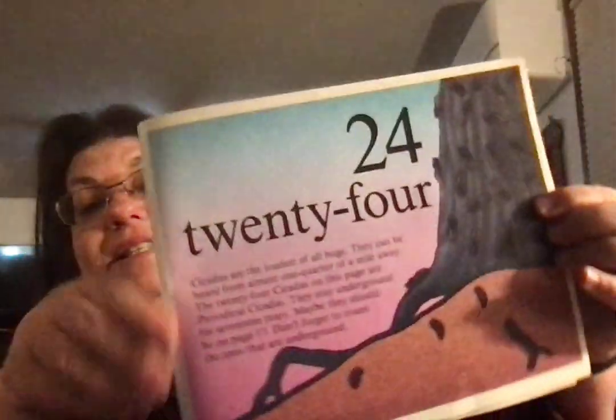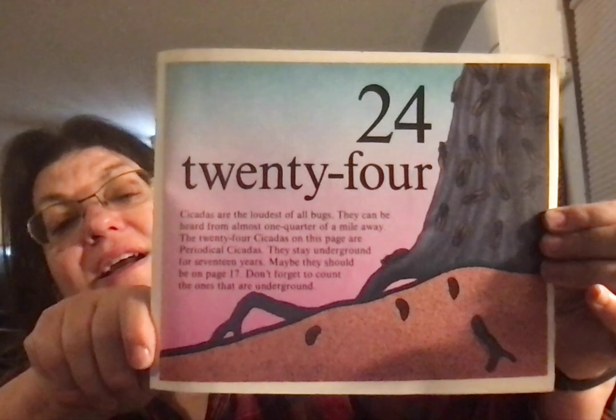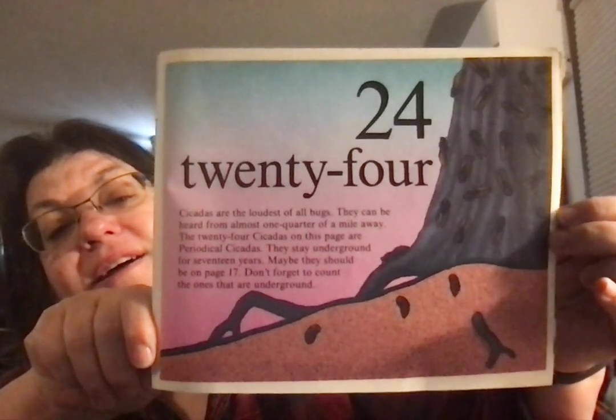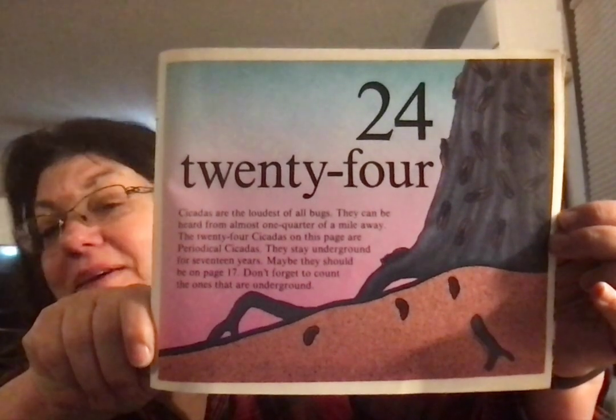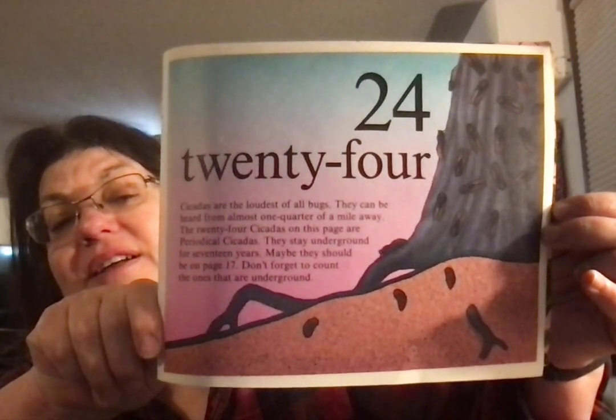24. Cicadas. Need Grandma's help. You can do it. Cicadas are the loudest of all bugs. They can be heard from almost a quarter of a mile away. The 24 cicadas on this page are periodical cicadas. They stay underground for 17 years. Maybe they should have been on page 17. Don't forget to count the ones that are underground.